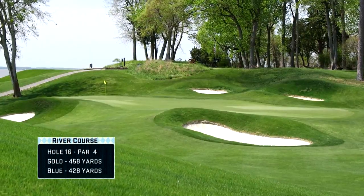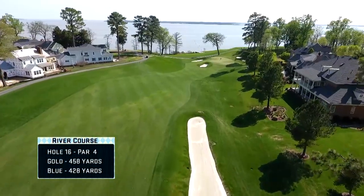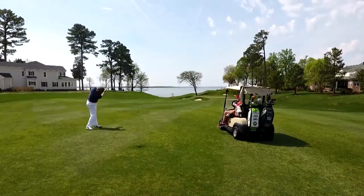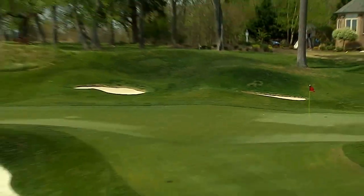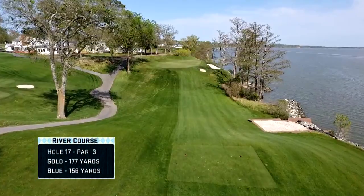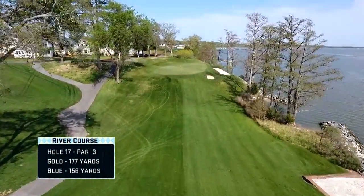16, 17, and 18 are as good a finish as you will see on any golf course in the world. 16 is a par four, dogleg right. Hit the ball to the top of the hill right here, and this is a beautiful approach shot into this green. I'm sure the wind can blow off this water pretty crazy. This is a great hole. It is a great hole, and it's a really important hole, especially when you're coming down the last few holes of a championship. If you can picture it, galleries on the left and on the right, boats and cheering and yelling, and this is just the party hole.